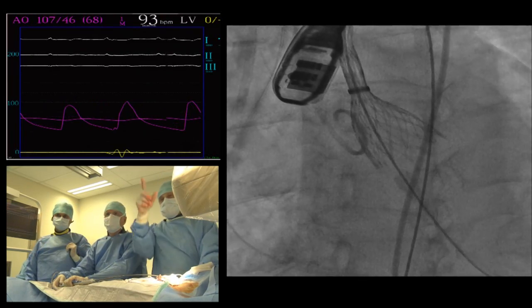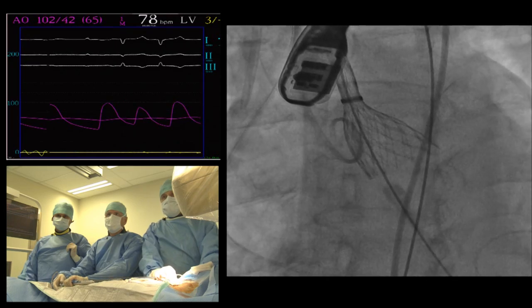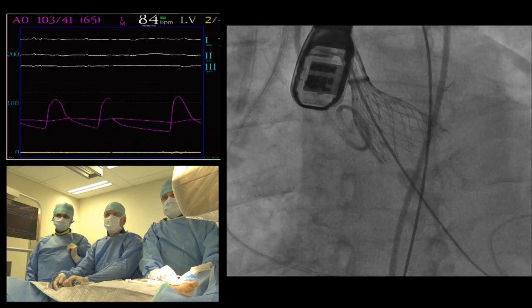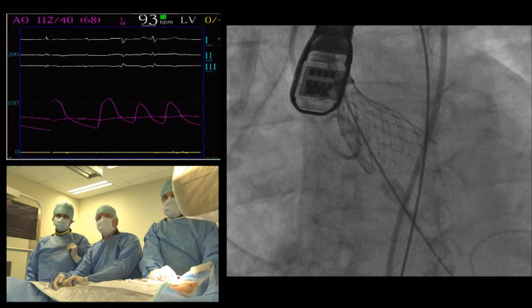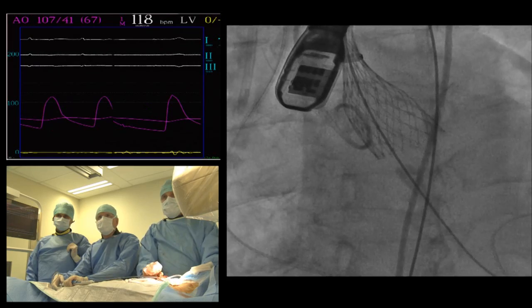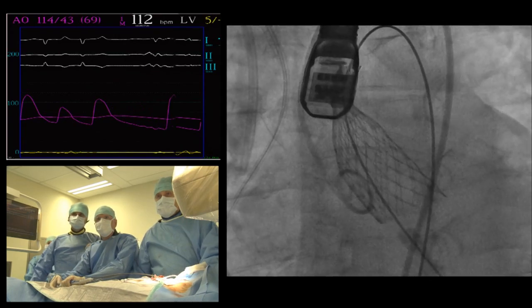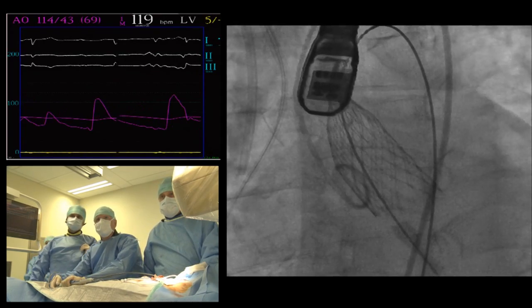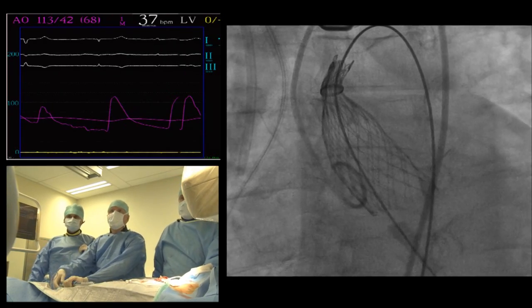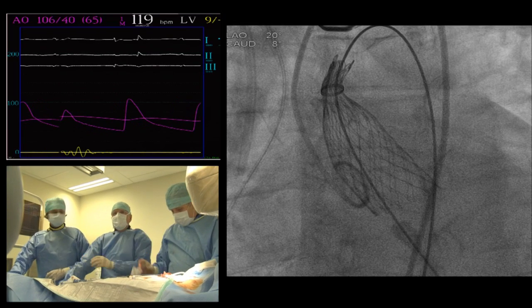Let's open it at this stage. We will have the normal blood pressure. The pressure looks okay. We can do an injection and okay.